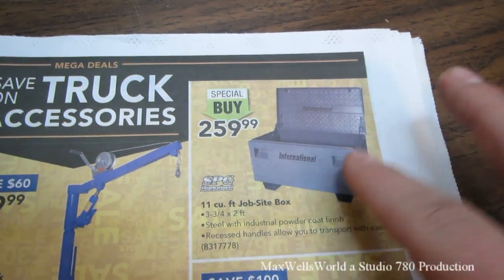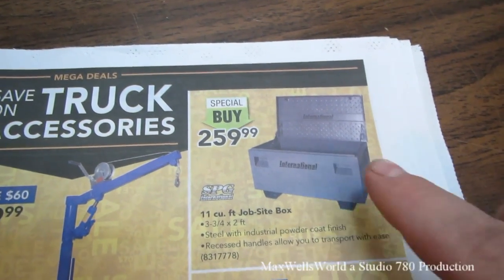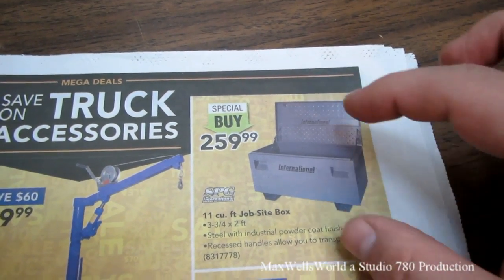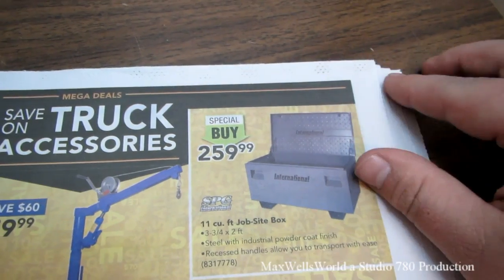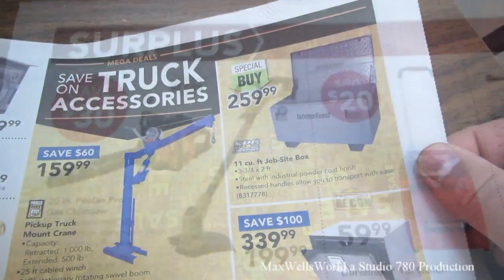Basically great for putting in tools, chains, anything you don't want to roll or walk away. And of course then you bolt that down to the bed of your truck or your job site trailer and put a couple of really great big nasty locks on her, and it'll help to deter the criminals from stealing all your goodies. So we'll give the page another turn here.